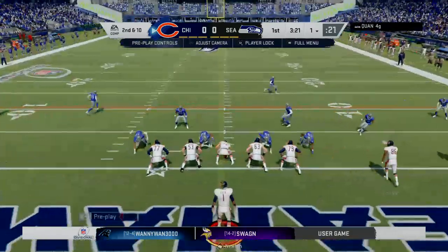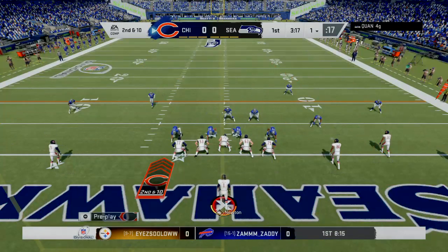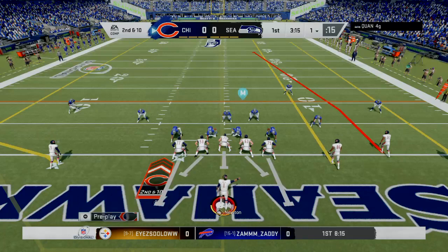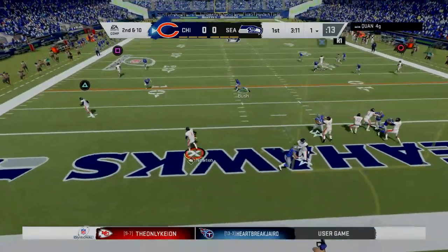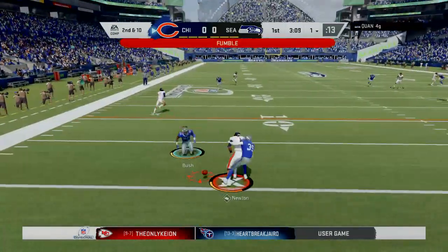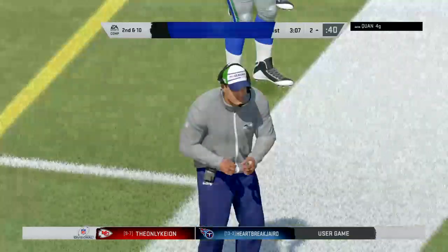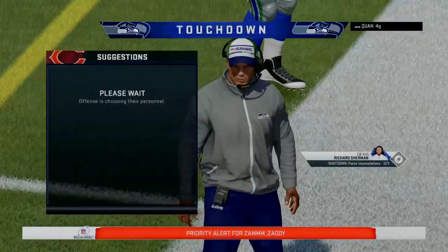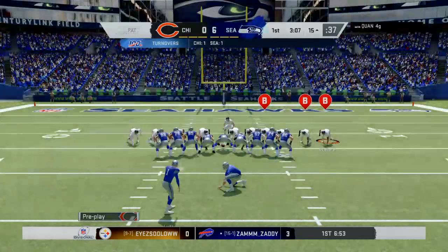So after the run for no gain, here's second and 10. From the end zone, Newton buying time. And he coughs up the football near his own goal line. And the Seahawks have recovered. And they bring this one back. It's a fumble recovery and a Seattle touchdown.